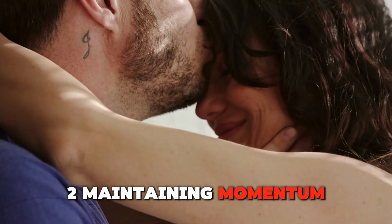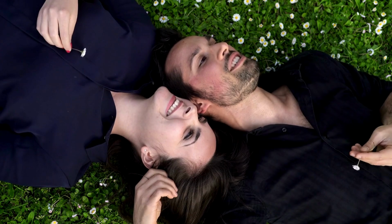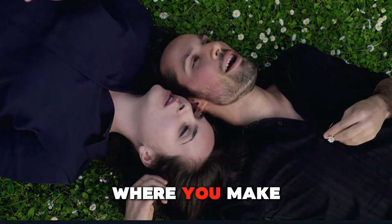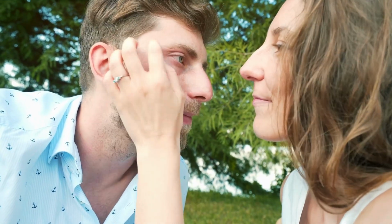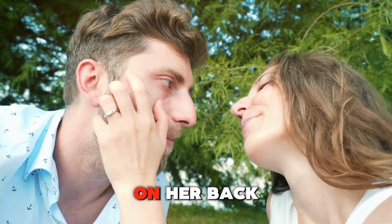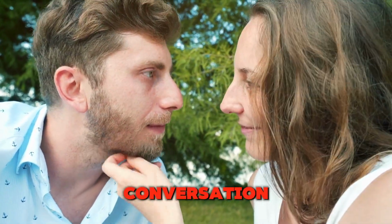2. Maintaining momentum with intermittent touch. Building desire is about keeping the momentum steady without overwhelming her. Intermittent touch is a technique where you make occasional physical contact that keeps her engaged and aware of your presence. This could be a casual hand on her back as you guide her through a doorway or a gentle squeeze of her hand during a conversation.